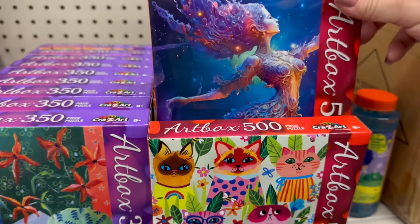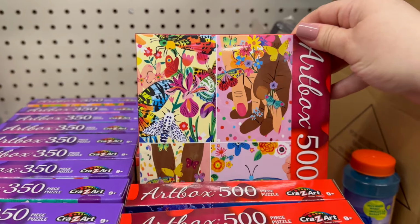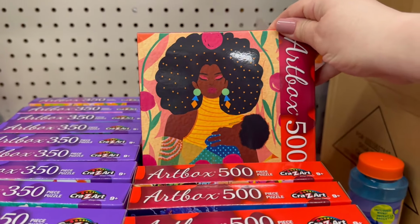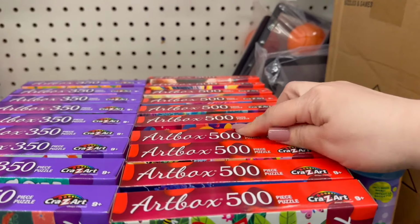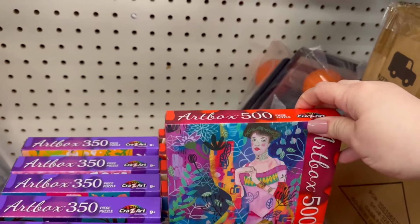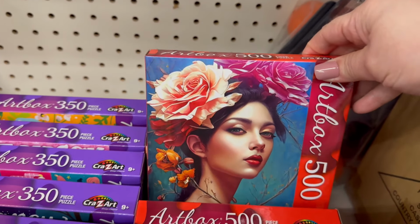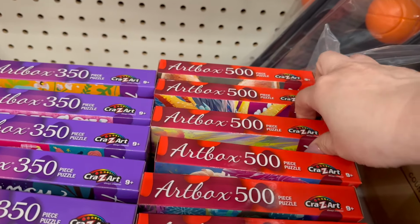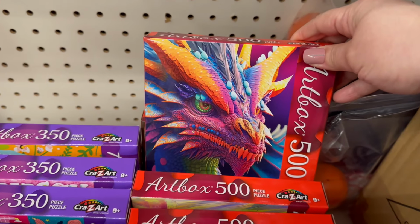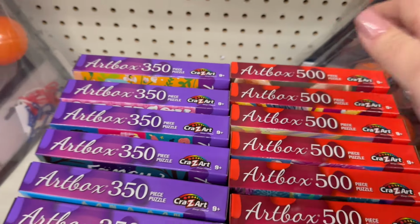These are the 500 piece now. Oh, look at that one, it's beautiful. Oh, I like this one as well. Look at a mama and her baby. Wow, these are actually really cool. I bet when they get put together, it's gonna be super awesome. Look at how cool that is too. Wow, these are awesome. You guys gotta pick these up. These are pretty cool. So cute. All right, let me pick up my man.